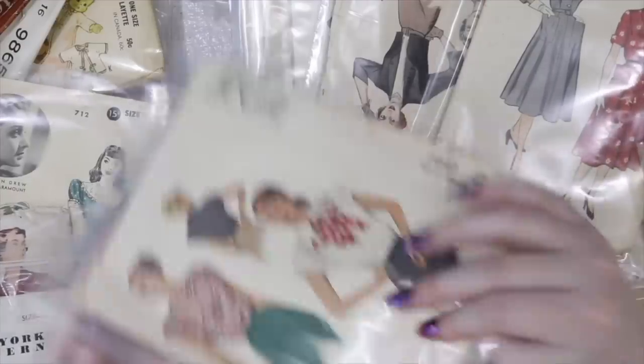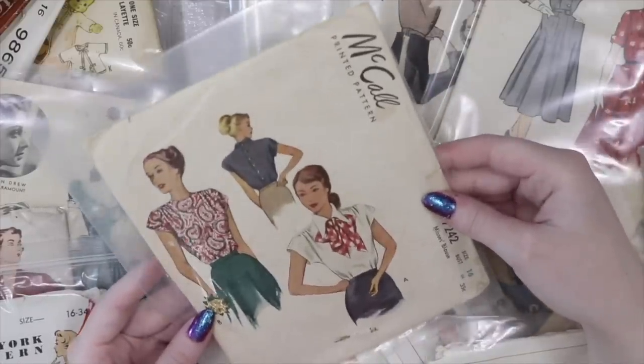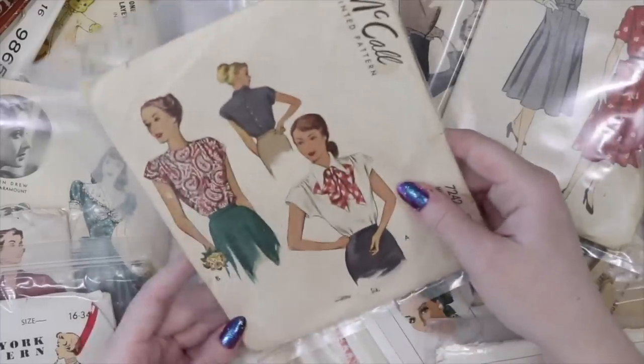I think it looks really cool. I'm going to try and talk myself out of it, but I do really like that as a blouse pattern. It looks very simple to make and very striking to wear. Though maybe I'm just being won over by this massive bow, because I do love a massive bow.